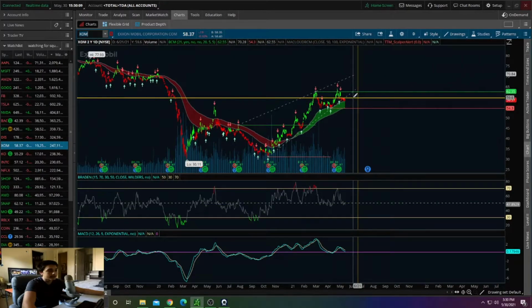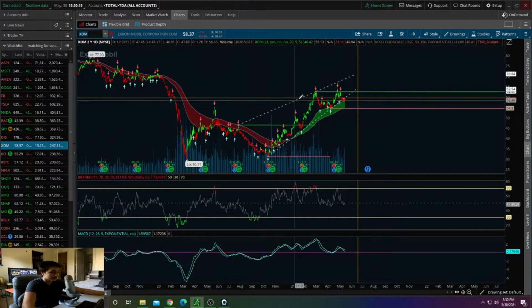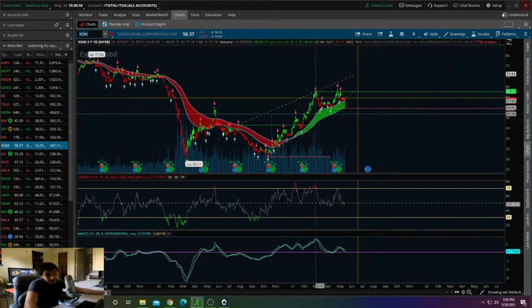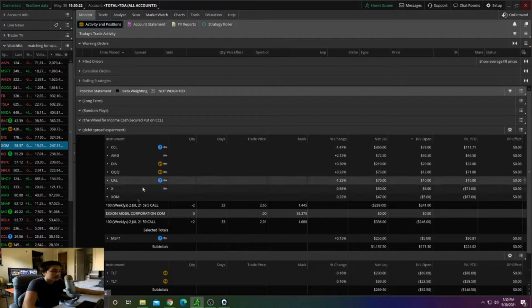XOM, our break even is 59, and our expiration date is July 1st. So this thing is kind of breaking out of this trend line it was following, so we're going to see what happens. Only $50 in it.